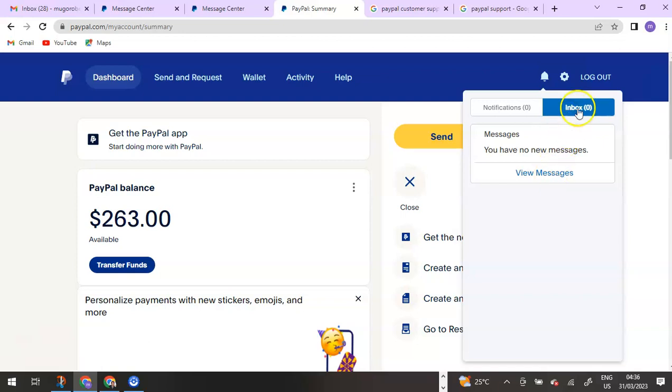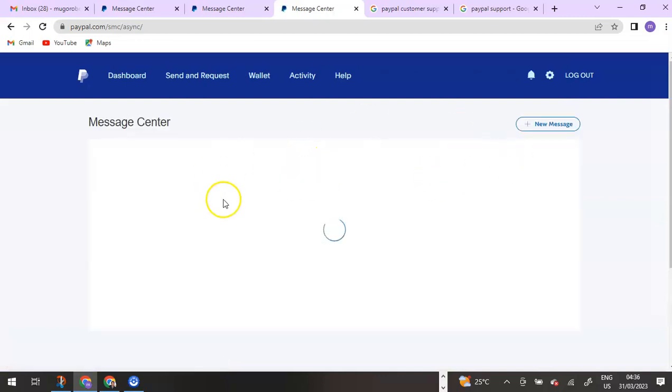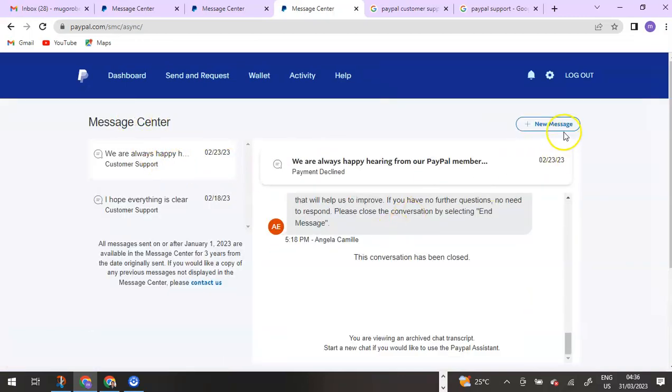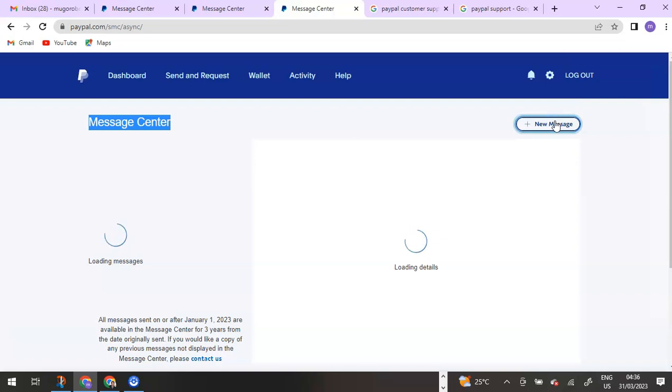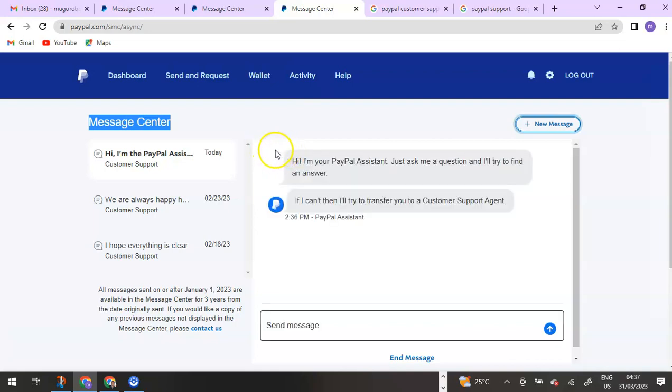Once we go to our inbox, we'll go to view messages. Once you get to view messages, this is the platform. This platform is called Message Center. So once you get to Message Center, we'll be able to click the new message. Once we click a new message at this platform, as we can see, there are the three dots.